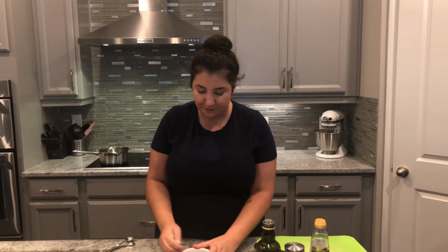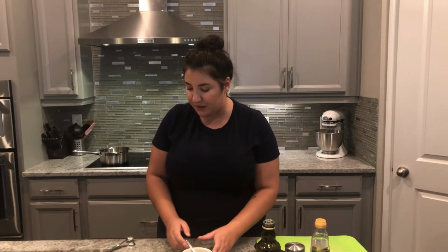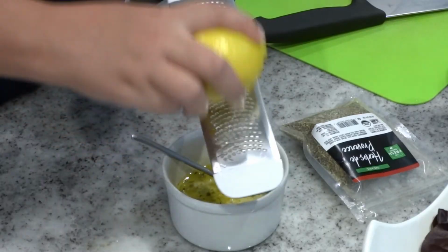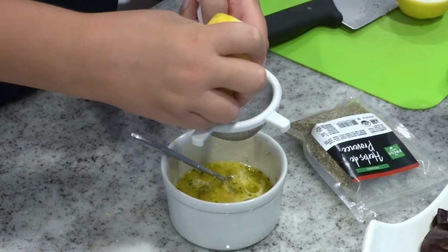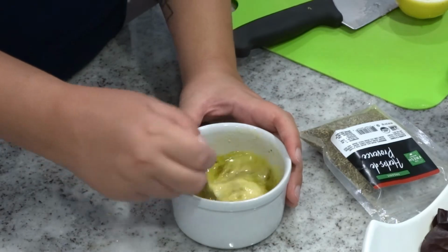Give it a stir. And the Dijon mustard acts as an emulsifier to really bring all those ingredients together. You know what? I forgot one thing, one very important thing. We want the zest of some lemon. We're also going to hit this up with some lemon juice and really season to taste. Alright, so that is your basic vinaigrette recipe.